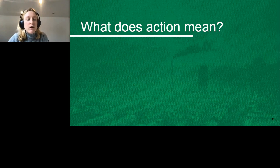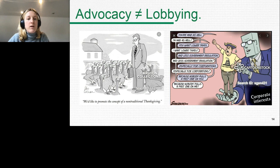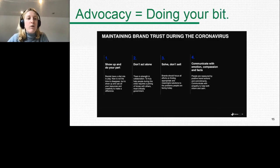And I just thought I'd focus a bit more on what action really means, because I'm aware advocacy can mean different things to different people. And actually, when it comes to the public, there's a slight misconception that advocacy is actually lobbying, and that, just to talk to that picture on the left there, that we are all turkeys trying to promote the concept of a non-traditional Thanksgiving. And I just wanted to reiterate that that is absolutely not what we see advocacy as doing. We see advocacy as being essentially doing your bit, which is exactly why we brought it into this discussion of getting your own house in order.